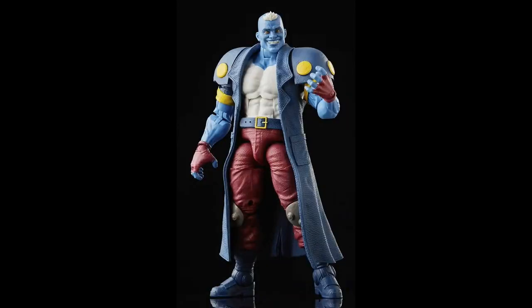I promise you this guy will be expensive on the secondary market if you miss out on him once this wave starts to dry up at retail. So again, map out a strategy, don't snooze on picking him up, and possibly pick up doubles.